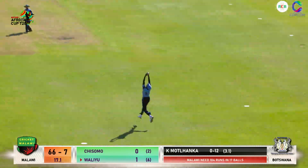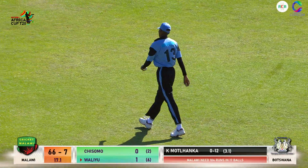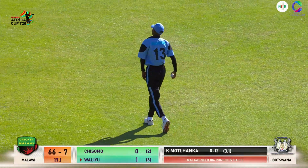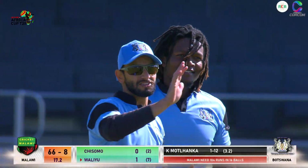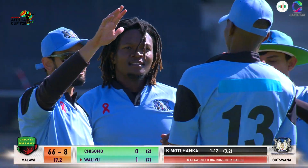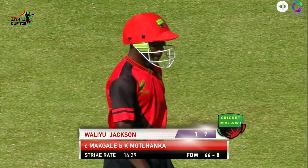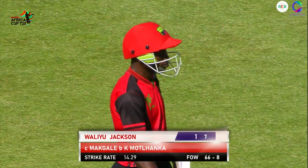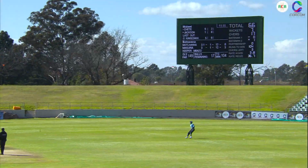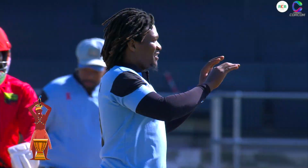Plays across the line, that's well caught, that's well judged. I thought for a moment that's going to clear the fielder. He's a good tall fellow out in the middle, and he's made it look very easy in the end. So that's the end of Walayu, and that's also the 8th wicket. Karabo Motlanthe has managed to get himself into the 4th over of his spell. Tells you that really Malawi have failed in targeting a specific bowler to try and get themselves going. Because from how he's bowling, Motlanthe, you gather that he's a part-time bowler.